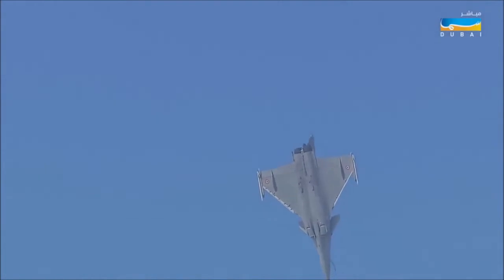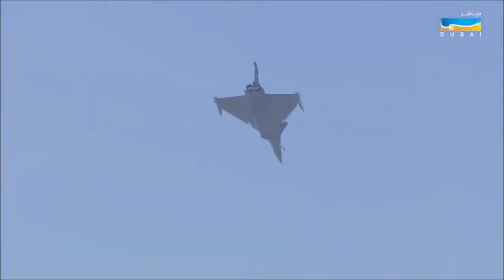Very snappy controls. Again, that canard formation. You can see with that big delta wing, but it's got the little canards in front, gives it superb control. You saw that roll rate there as it was going away from us. Really does. The Sukhoi, not quite as crisp as that. This really does turn the corner. This is like an F1.